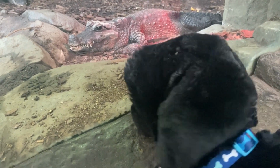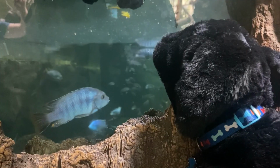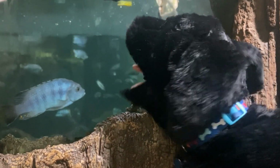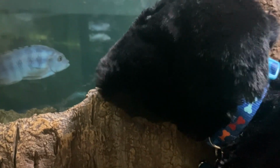Whoa. It's a big fat frog. This guy needs some serious dental work. I know a good orthodontist. Wow, hey fish. Fish in the tree. Let's go further in. Whoa.